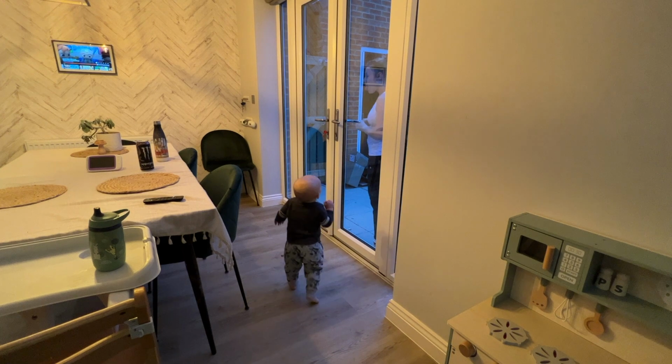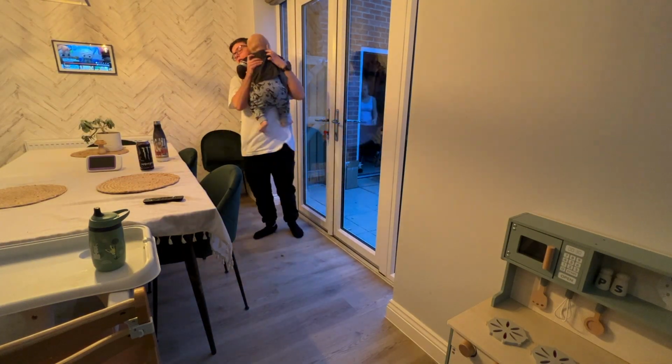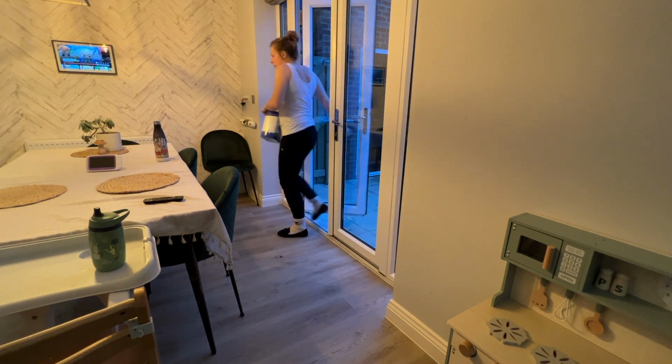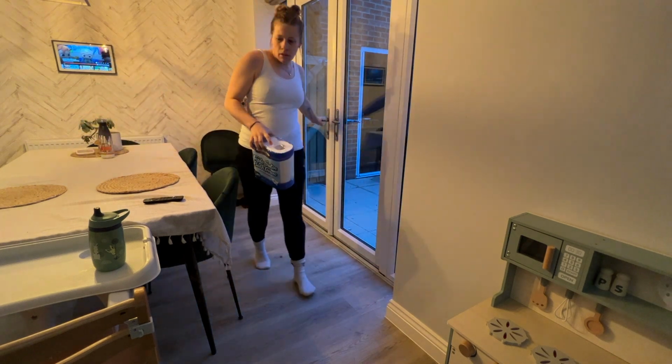So here I am tidying up the kitchen again. I tidied it a lot. Bless, look at Oliver, just wanting to get out. He loves just following either of us around the house.